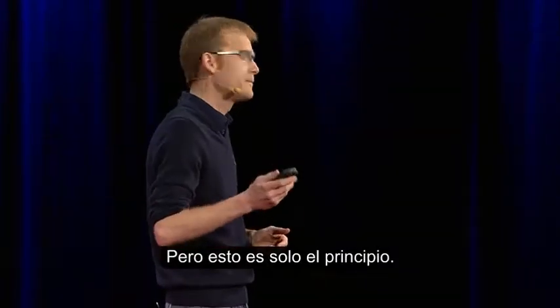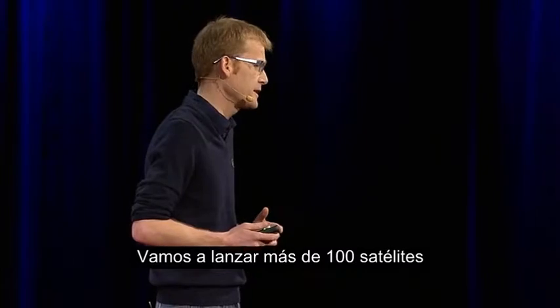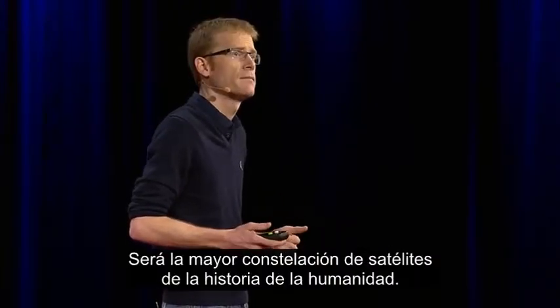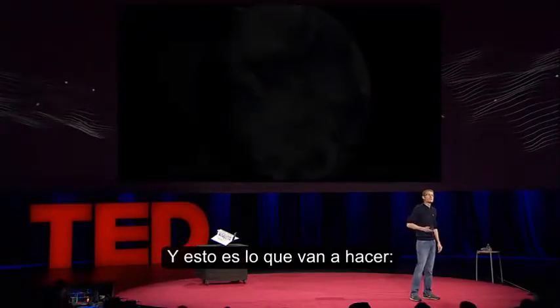But that's just the beginning. You see, we're going to launch more than 100 of these satellites over the course of the next year. It's going to be the largest constellation of satellites in human history. And this is what it's going to do.